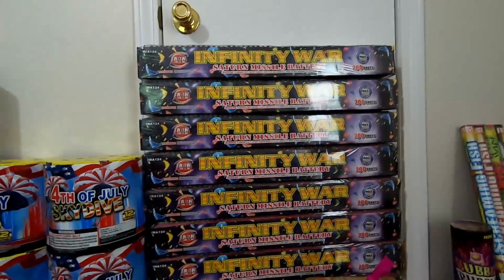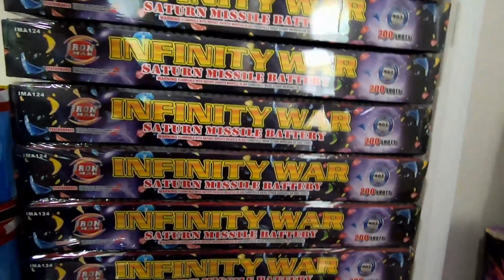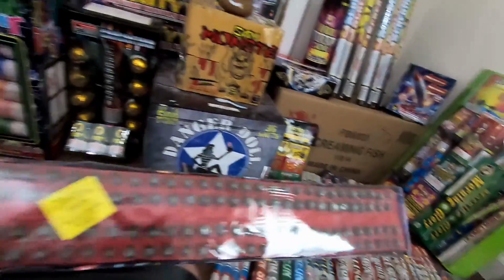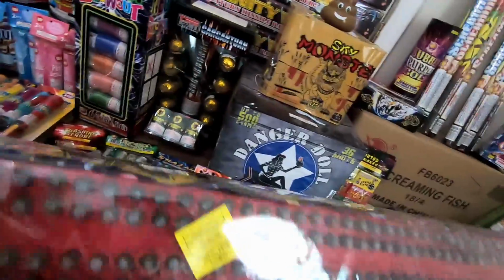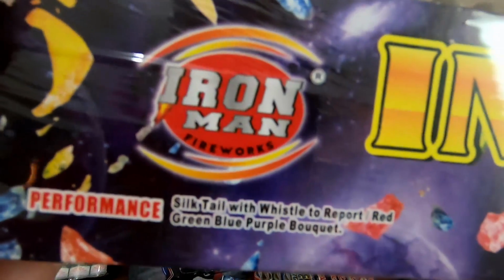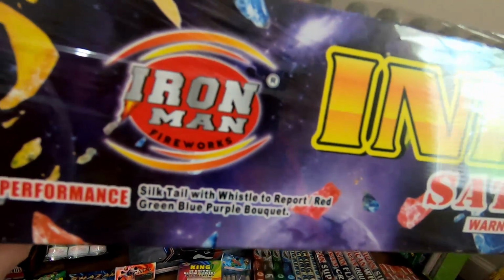Next to that, we got an Iron Man Saturn missile battery. This is called Infinity War. You get 200 shots. So the reason why I really like this, if you guys haven't seen a demo on it before, I'm going to shoot it in a mass launch. The reason why it's pretty phenomenal and the reason why I really got it is for that right there. So we got Silk Tail with Whistle to Report, red, green, blue, purple bouquet.